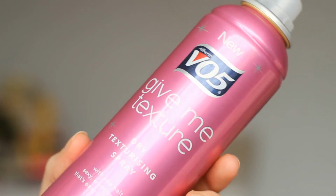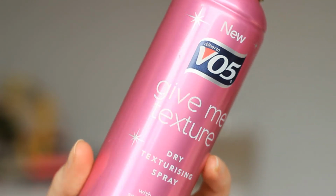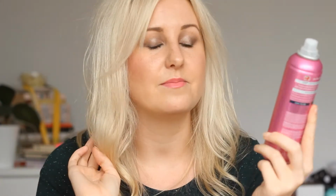And then on to section 4, which is the final section, and this is for post-styling. I tend to use three products really. The first one is the VO5 Give Me Texture Dry Texturizing Spray, and I absolutely love this. This is great for adding volume to the hair, like backcombing, and it's less damaging to the hair. It has got sea salt in it, so it can be a little bit drying, but I think this is great because it adds a lot of oomph and texture, and that's what I'm all about with my hair, as you can probably tell by this video. So that's really good.